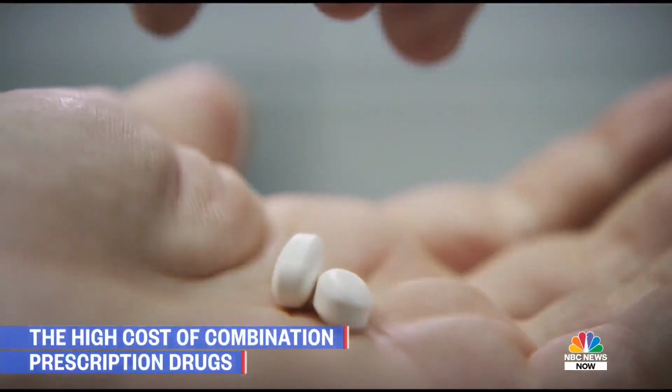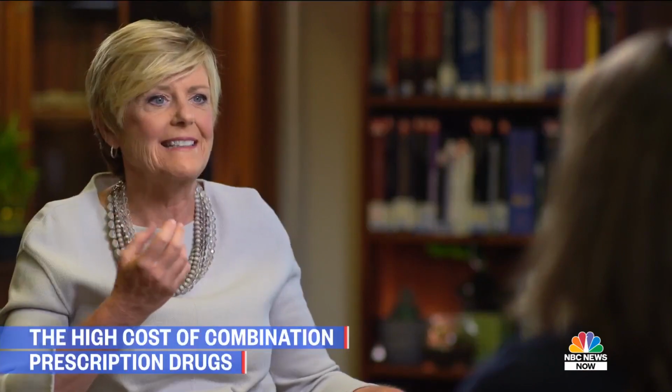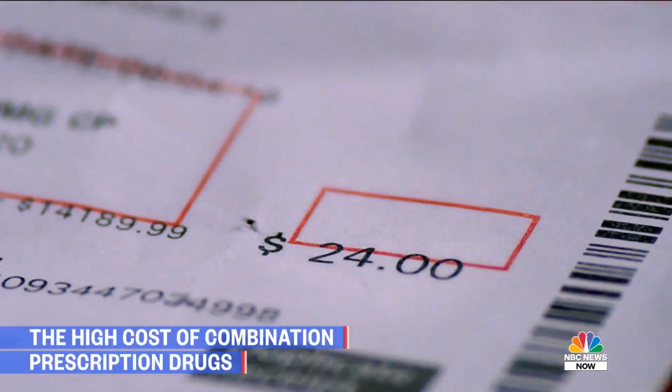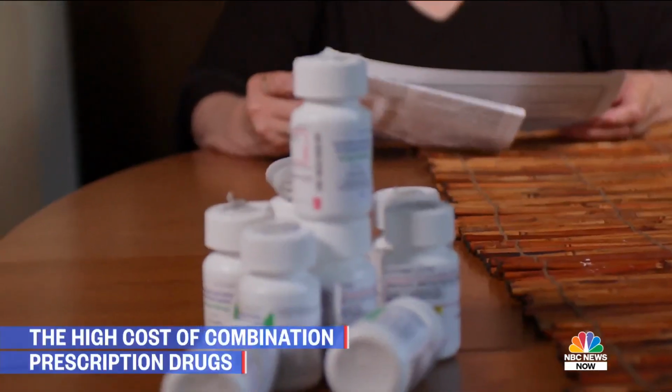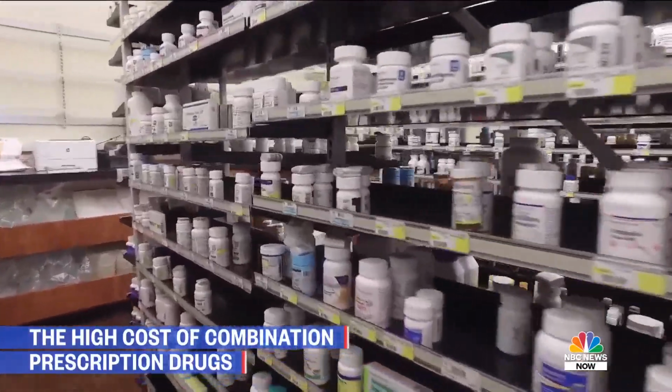Most patients and even doctors have no idea. How do these costs remain hidden? The costs remain hidden because a physician, when they're prescribing, may not know exactly how much a drug costs. When the patient goes and picks it up at the pharmacy, they only know what the copay is. Suzanne Luddig's copay, for example, is just $24. So if the patient doesn't realize it and the doctor doesn't realize it, and yet behind the scenes, all of these price hikes are unfolding.